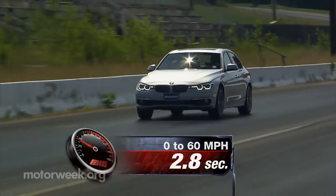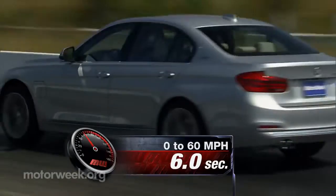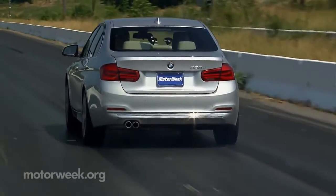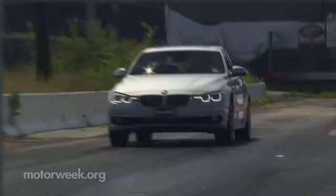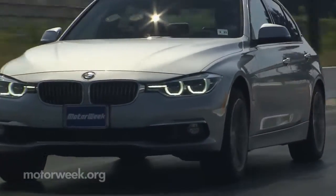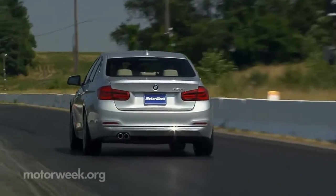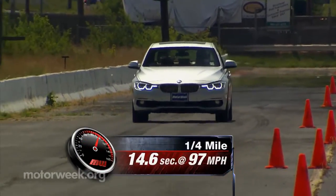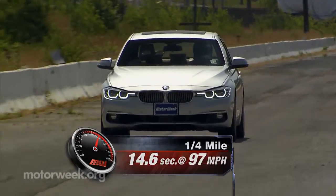hitting 60 in 6 seconds flat. It didn't feel quite as torquey here, but there was enough boost that we struggled with wheel hop at launch. Shifts are a bit lazy compared to a 340i in Sport Plus mode, but also very smooth. 14.6 seconds was our quarter-mile time at a swift 97 miles per hour.